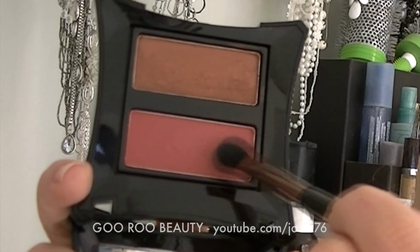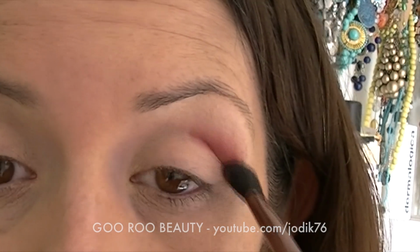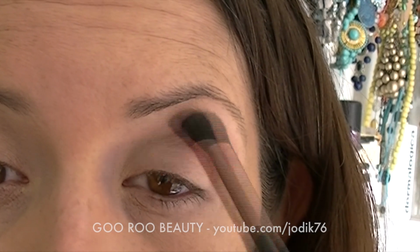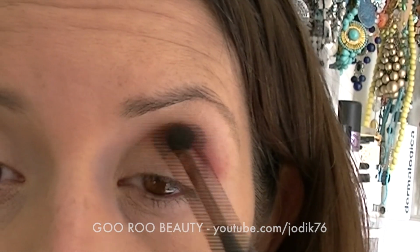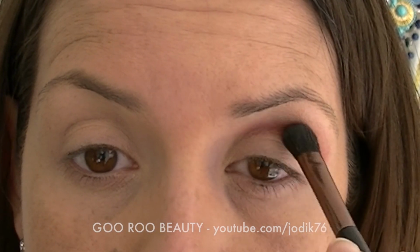This is a powder blush, but I'm applying it using a Furless fluffy blending brush similar to the 217. To just above the crease, and I'm just using that to blend back and forth in the outer half. Once I've dispensed most of the product off the brush, I'm going to blend towards the inner half of that crease you can see here.